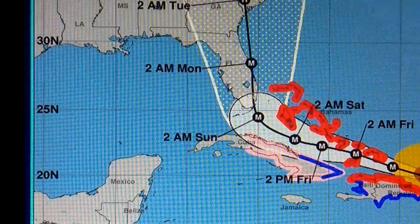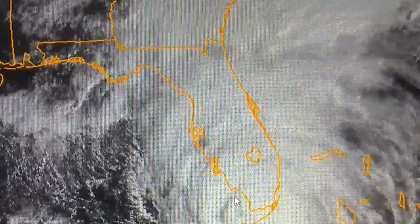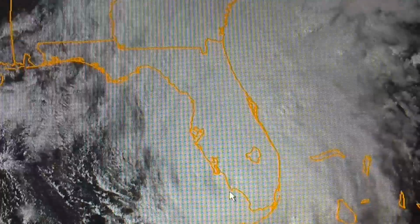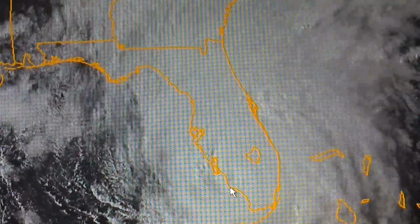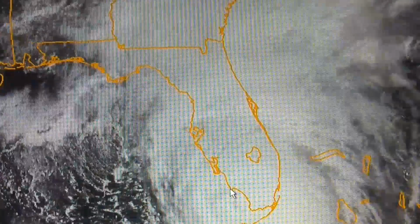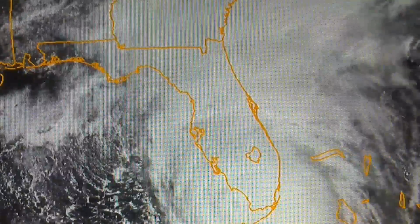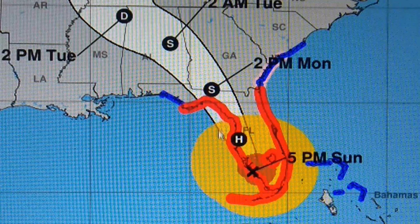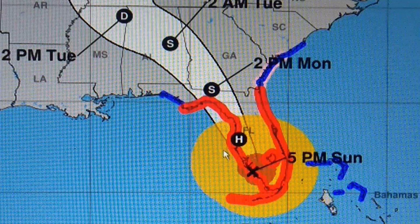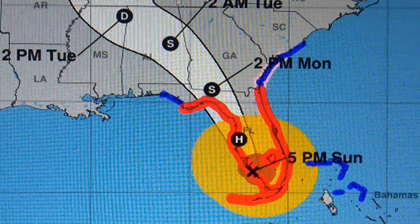So let's take a look at a live look now. I don't want to say live, but a look at Irma. She's already made landfall in southwest Florida. Present movement indicated by the National Hurricane Center is north, moving up. Now, the National Hurricane Center in their current 5 p.m. update shows a Cat 1 hurricane in here overland. It's going to continue to weaken if it follows that course.